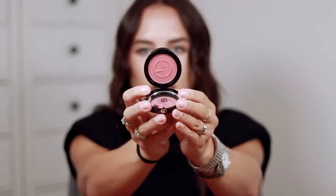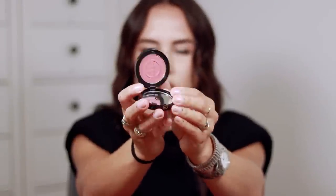I think all the other ones are matte. And then this is the shade 30. I'm actually wearing this one today with another one underneath, which I'll show y'all. This is the shade 40. This one looks really pretty. It's kind of like a coral reddish orange, really pretty. And then this is the shade 52.